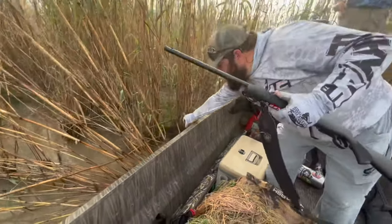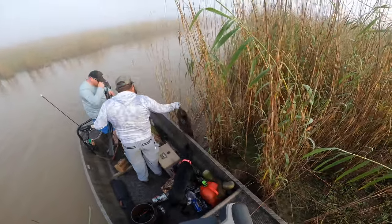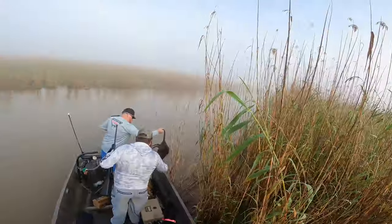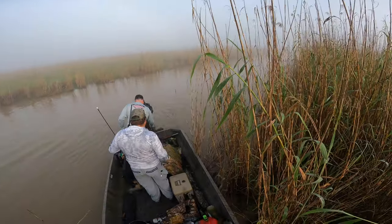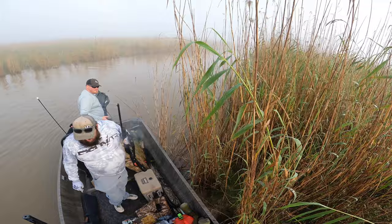Trying to keep old Josh's boat semi clean. We can actually put them on the hunt deck. Here, hand it to me. Until a big boat comes back and washes it right off. Heck yeah. All right, well, that's one.